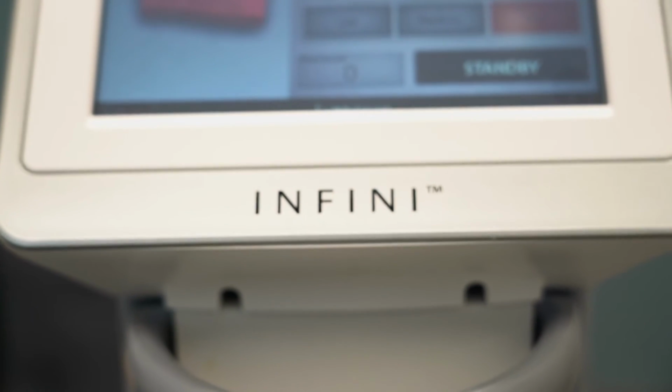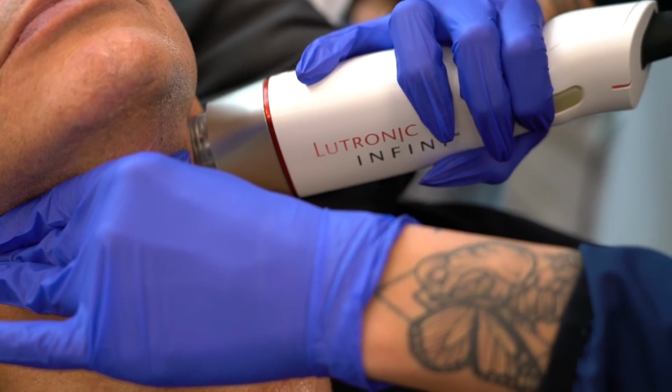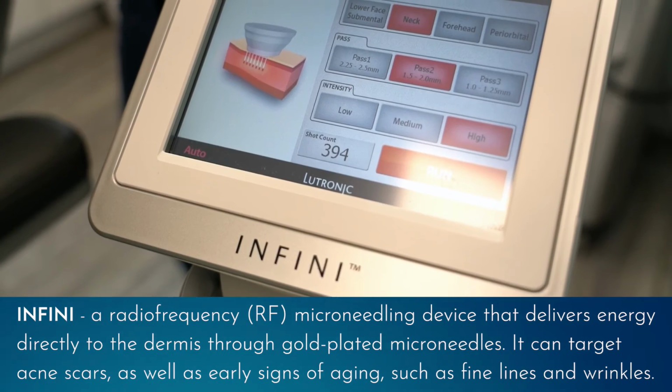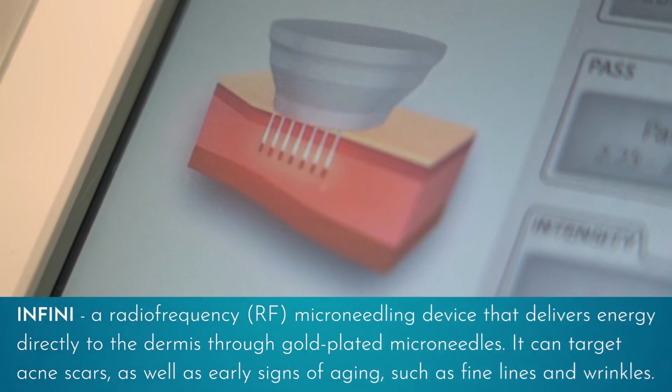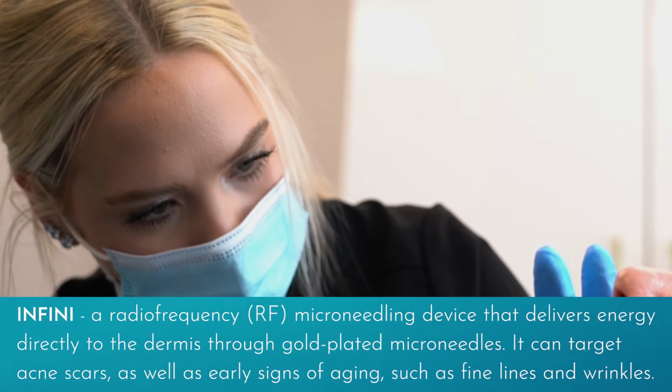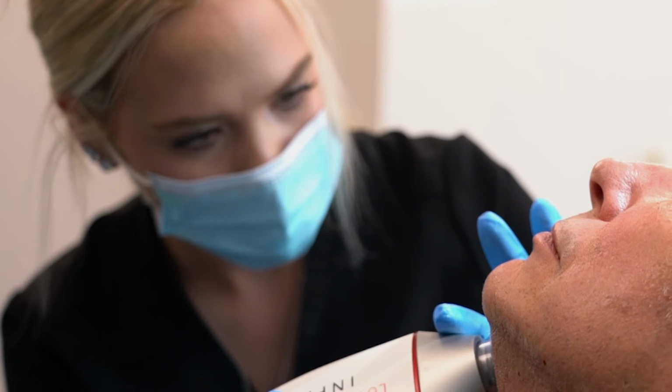There are certain devices such as Infini, which we have here, which is a combination of microneedling, which conceptually is actually doing the same thing as dermabrasion. It's poking tiny holes in the skin that allows the skin to then contract through the normal mechanisms of wound healing, combined with radiofrequency, which is actually delivering a current of energy beneath the skin, causing thermal injury, and again, through the normal mechanisms of healing, causing skin tightening following treatment.